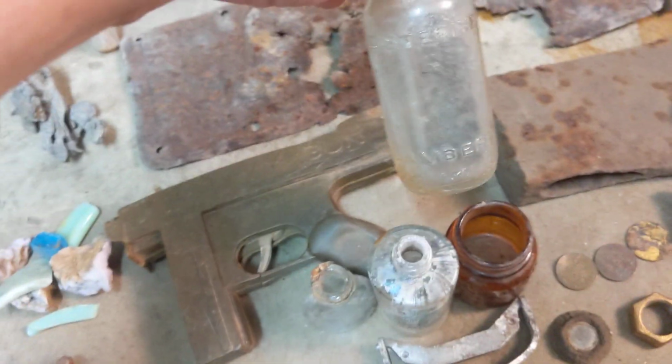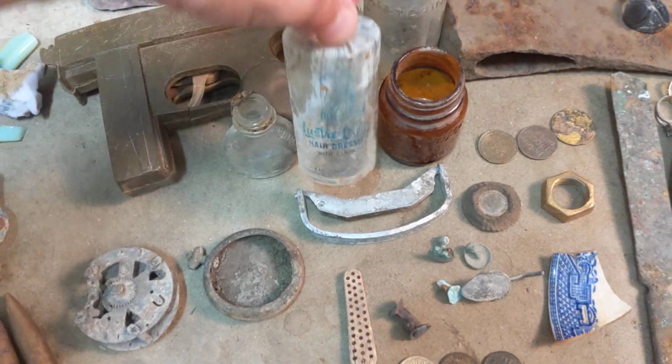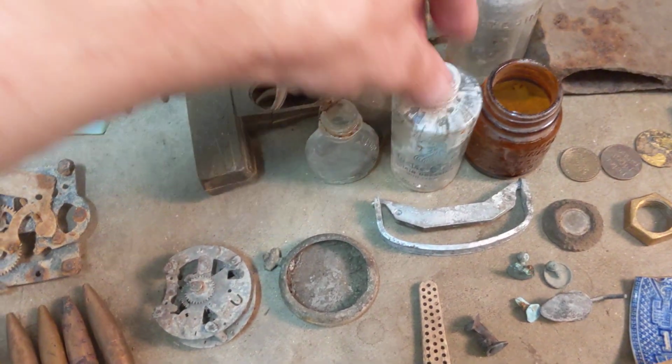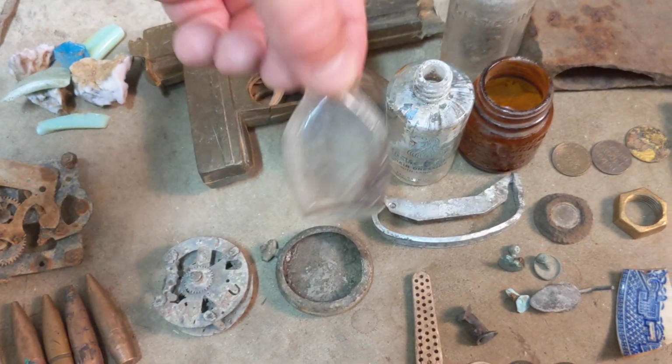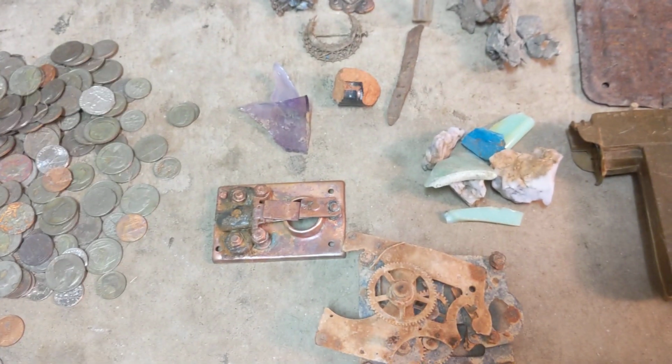And here's kind of the name brand area. So we got your Listerine bottle. We got your Vaseline. This is Luster Cream hairdressing. A bear bottle. I find these quite often. This was sort of fun. A Tommy gun. I found a Tommy gun. Well, just a toy. Old glass and little bits, odds and ends.